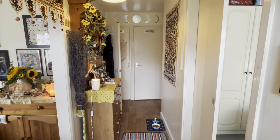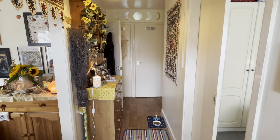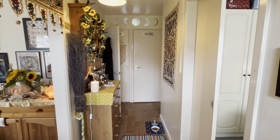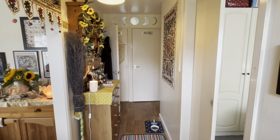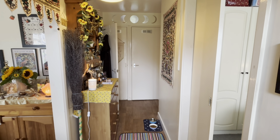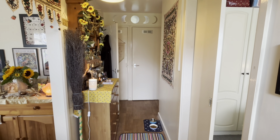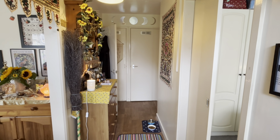It's a one-level bungalow, and we've lived here for just over 6 years, and we absolutely love living here. It's just the loveliest little place. It's got such a lovely, gentle energy about it, and as soon as we came and looked at this place, we just absolutely fell in love with it, and we've never regretted living here for 1 minute.